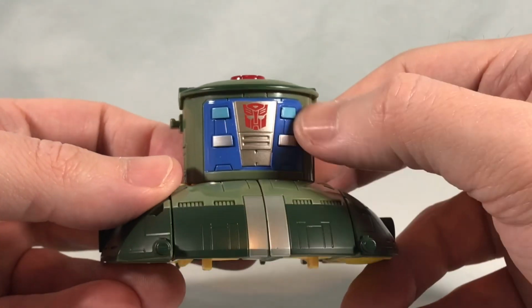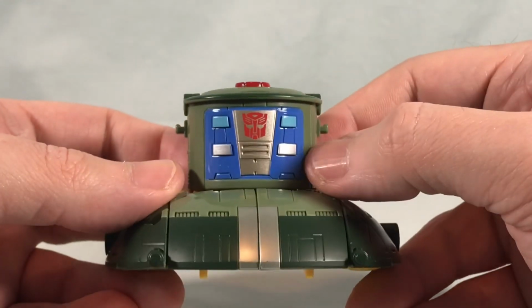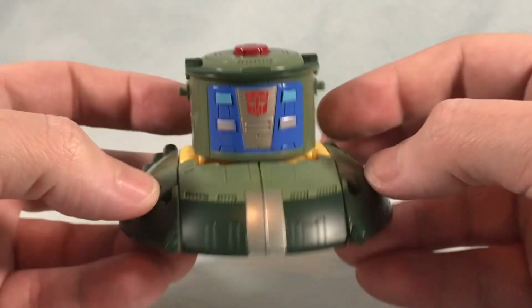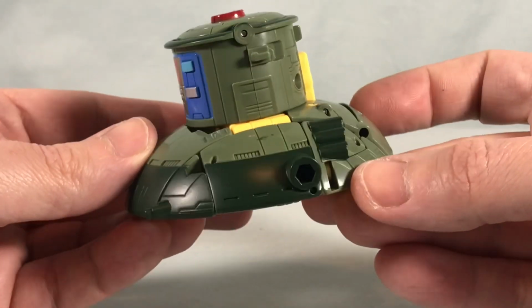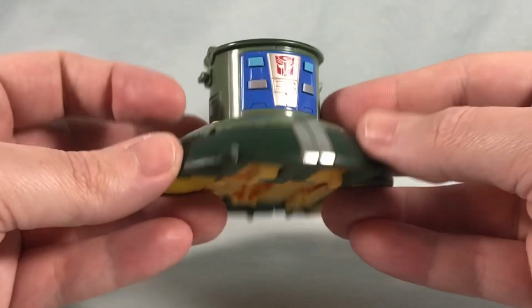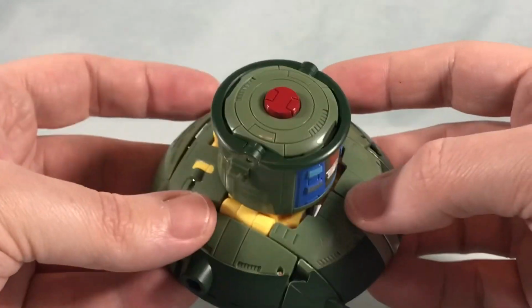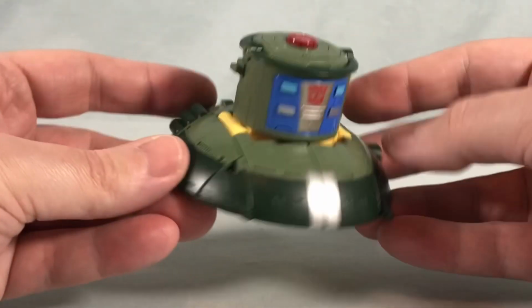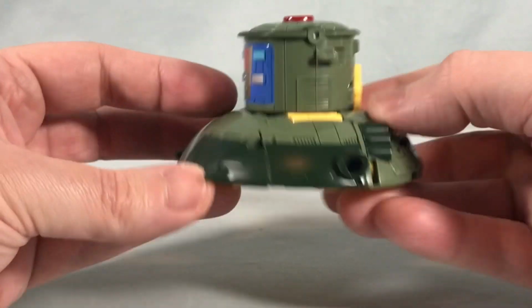Really nice paint applications here for what will become his chest. You have some silver, nice red Autobot symbol there. The blue all looks really sharp. You have the two different shades of green. And of course the yellow underneath, which we'll see a lot more of in the robot mode, and a little bit of red up here. So honestly, I think it looks great. The color scheme is fantastic. The paint applications look really good.